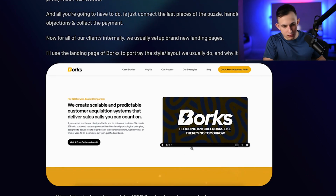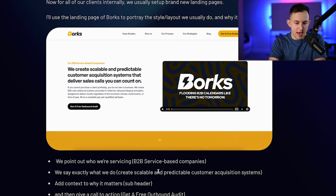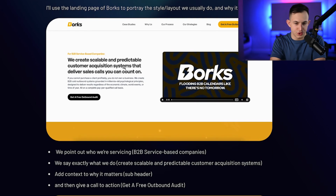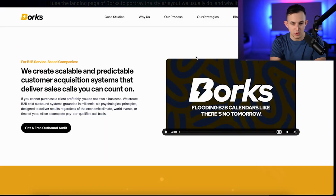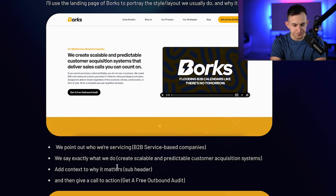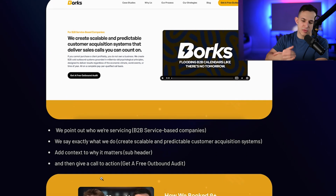Okay. Now we get started right off the bat. We point out who we're targeting. This is the hero page. We point out who we're targeting, which is B2B service-based companies. We say exactly what we do, which is create scalable and predictable customer acquisition systems. We add context to why it matters, which is the subheader, which is this right here. If you cannot purchase a client profitably, you do not own a business, and so on, right? And then finally, we give them a call to action, which is get a free outbound call.